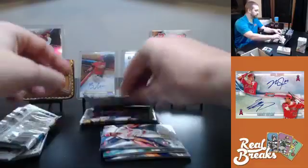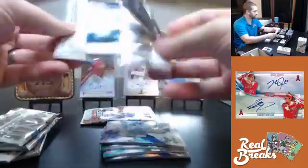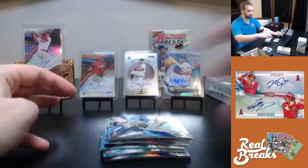So we still are kind of in need of some gold or atomics. We've got our two green autos. And we've only got one gold auto and no atomic autos. So we need some of that in the last two boxes here.